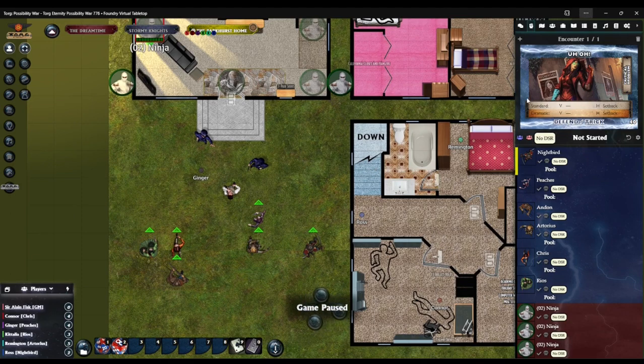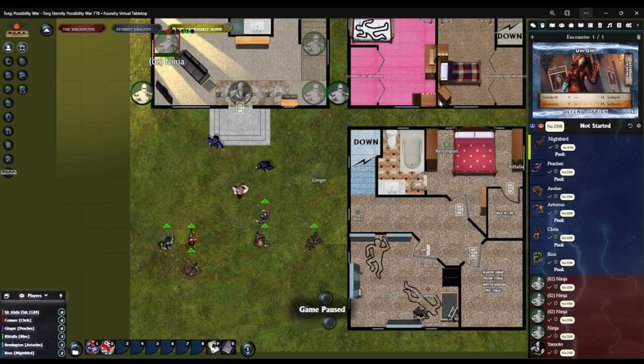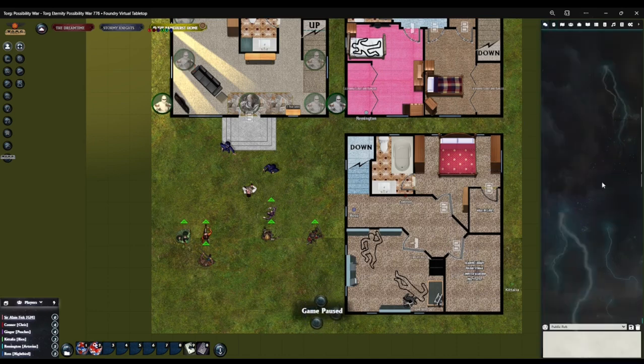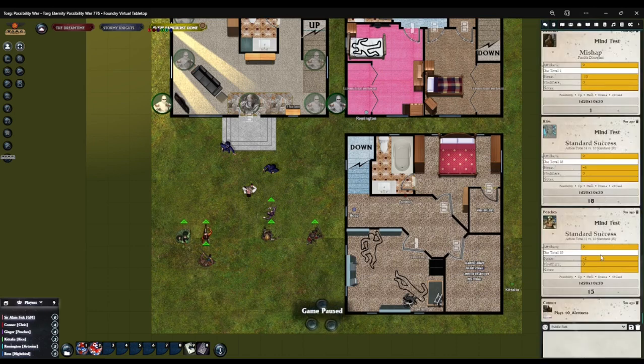So why was I distracted or not? Or I saw Chris in his posture? Or what? In essence, you failed. I failed? But I had a standard success. Oh, yeah, she rolled again. I think she might have spent a possibility, Paul. Did you spend a possibility? No. I had a standard success on the mind test. Okay, hang on. Oh, that's right. Nightbird. Let's see.